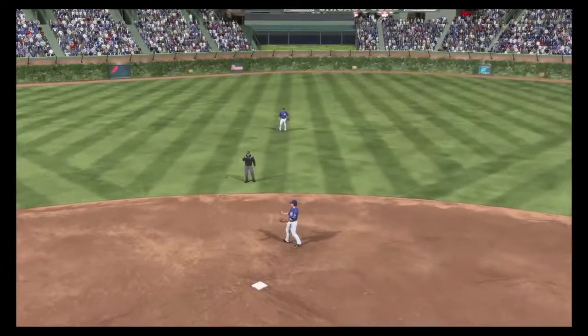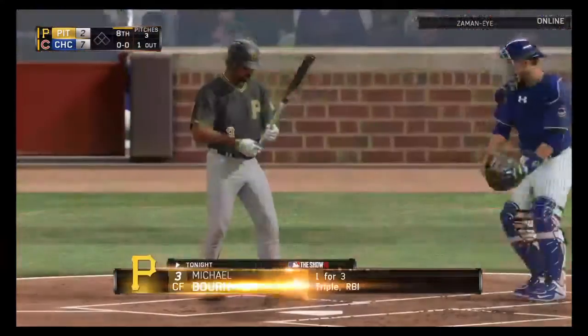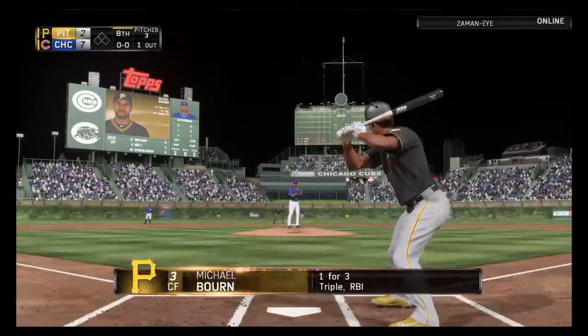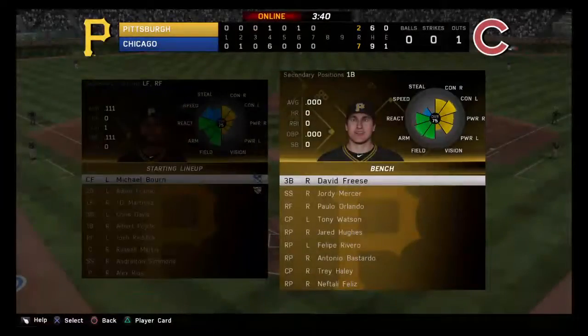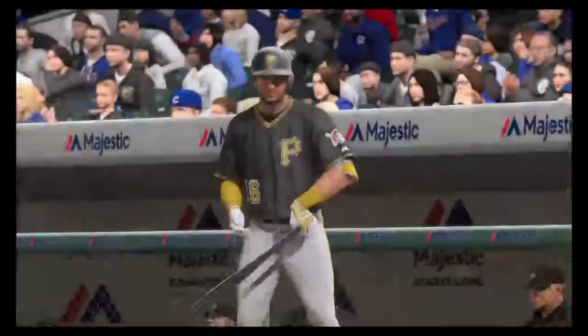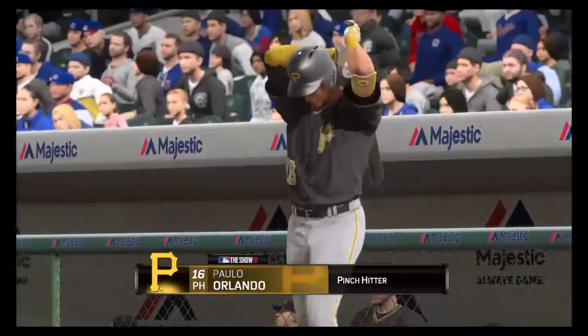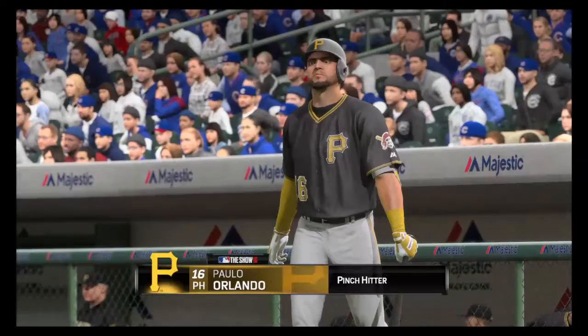And the move to the pinch hitter will not pan out as that's taken in for the first out. Center fielder Michael Bourne will step in, a ground out victim his last time. Orlando will move into the on deck circle now to try to get something started here with 1 gone in the inning. Orlando.